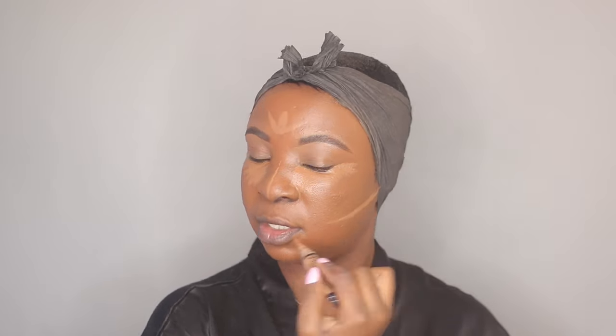And then lastly, I'm going to add some right here under my contour. This is just going to be like a guide, so it's going to make my contour look more defined. And then to blend it out, I'm going to use my beauty blender.